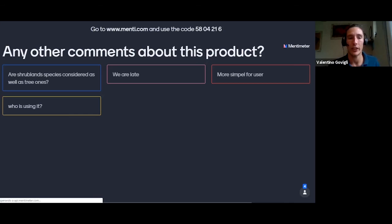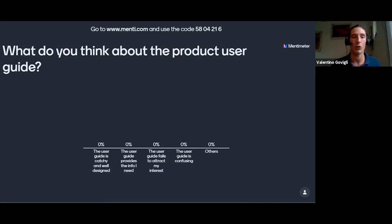This is for those that have accessed the user guides. So we sent you beforehand some user guides, and we would like to know what your feedback is on it. Whether the user guide is catchy, well designed, and provides the info that you need, or whether it's confusing and it's failing in attracting your interest. This information again is very relevant because it allows us to modify some of their components in order to better align to your characteristics. So if you have had time, a chance to look into the product user guides that we sent you over, that are available also on the website, please let us know what you think of it.